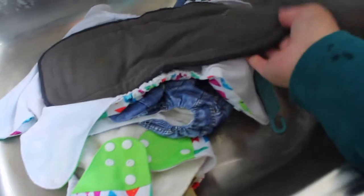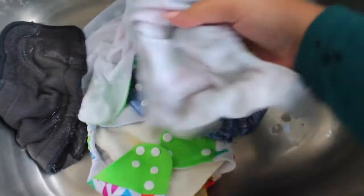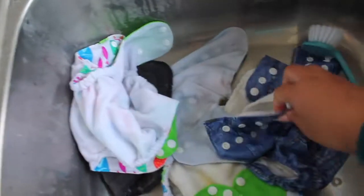These are completely dirty ones. I have not touched them or rinsed them. This one's a lucky one. It's clean. So what I would do is I would just make it a bit wet and scrub. I'll do it again. But I check the cover if there's any poo on it. If there isn't, it goes straight into the machine. But yeah, that's what I'm going to do.